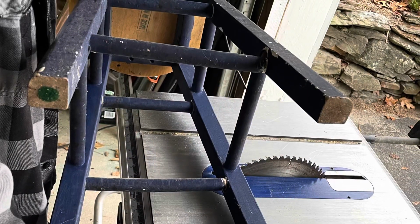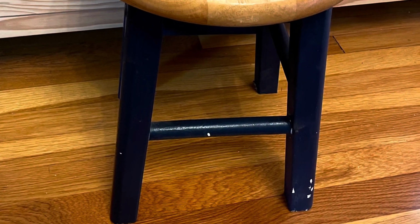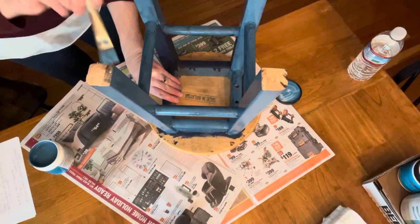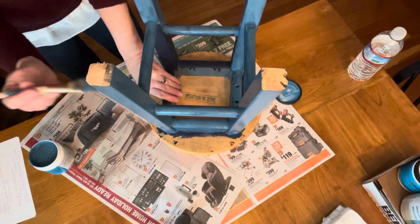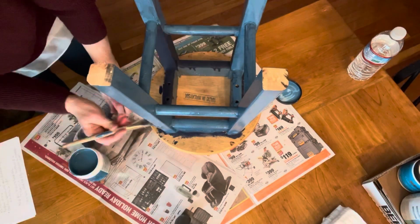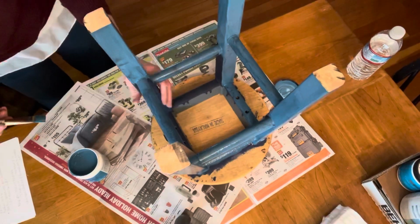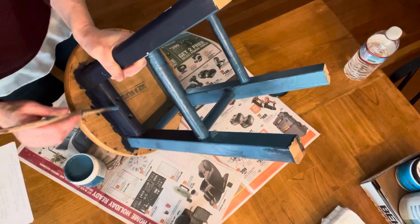So you may remember this little stool that we picked up at the dump. I had my husband cut the legs down so that it would be a small child-sized stool or the side of a couch table or something like that. Scrubbed that really good to get that clean, and then I didn't turn the camera on. So I started painting it in this color blue, which is Mammoth Mountain.